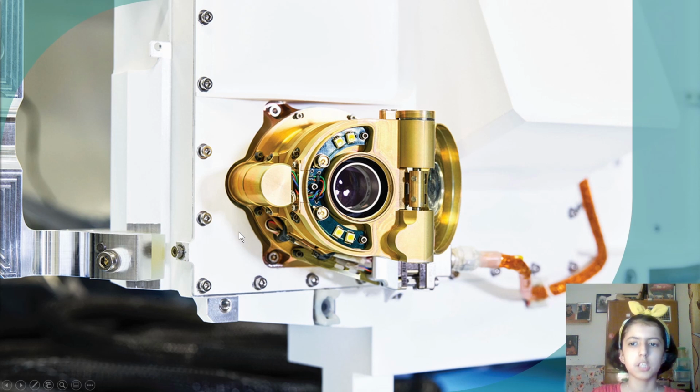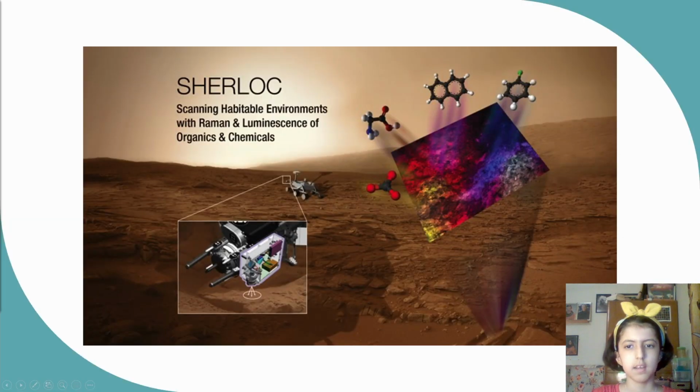Next, we come to Sherlock. And now Sherlock has a full form like Watson, that is Scanning Habitable Environments with Raman and Luminescence for Organics and Chemicals. So mostly the name itself gives away its meaning. And here's a picture of Sherlock. So it scans for habitable environments on Mars using an instrument called a Raman spectrometer, and it can analyze luminescence. And it's great when looking for organic compounds.